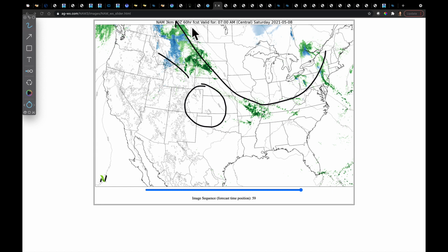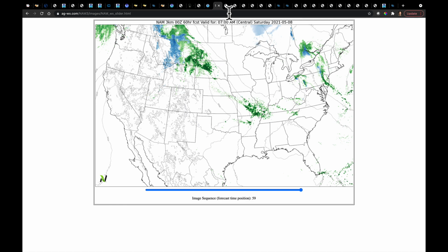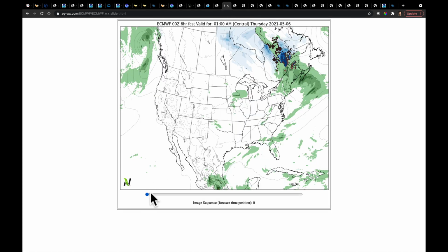And here's the precipitation we've been talking about that's going to come back to parts of Montana and the western Dakotas. But it appears in the forecast that it has a difficult time getting into the Red River Valley of the north and eventually into the upper Midwest. To show you that, let's go over to the European model.